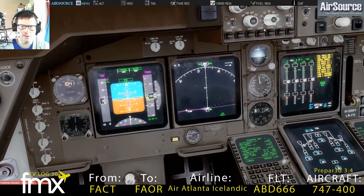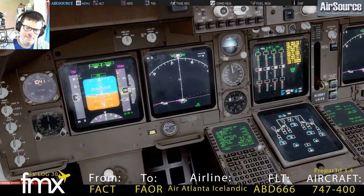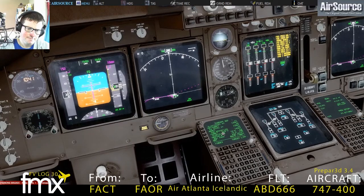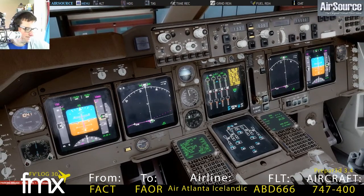Given the fact we're turning out quite early, I'll leave LNAV and VNAV engaged. So runway heading today is 190. And our initial, we'll just put 7.5 again like we did last time we left.